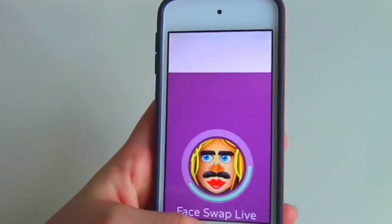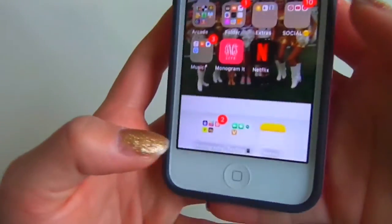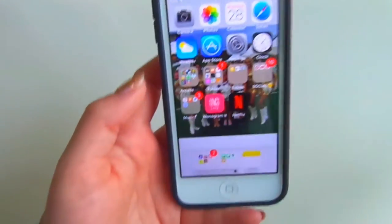Okay, my iPod just acted weird, but the last thing I have on here is Notes, which I barely use, and that is what's on my phone.